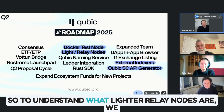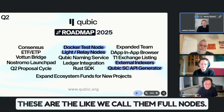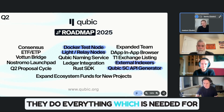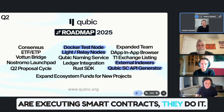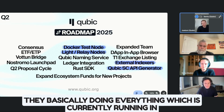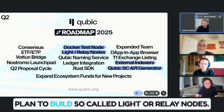So to understand what light or relay nodes are, we currently operate the Qubic network with our core nodes. We call them full nodes. They do everything which is needed for the consensus. They are validating transactions and executing smart contracts. They are basically doing everything which is currently running in the mainnet. To also grow the network, we plan to build so-called light or relay nodes.